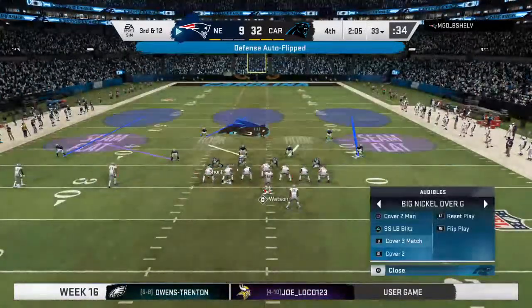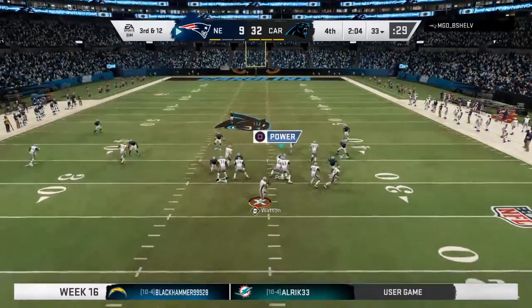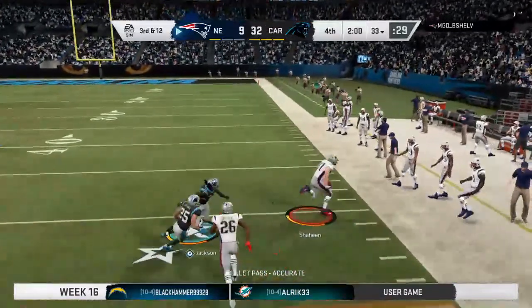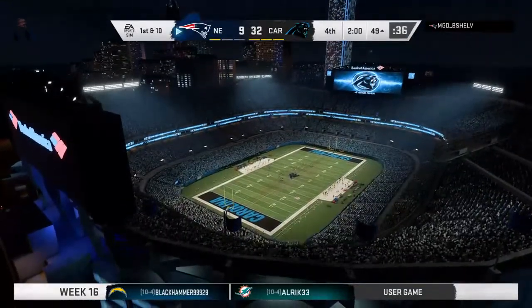Now, a deep ball there on second down, but it'll wind up incomplete. An incomplete pass on that last play, and that means they'll need to come up with something here on third down. Able to find Shaheen, the tight end, and he'll take this to the other side of midfield before going out of bounds.